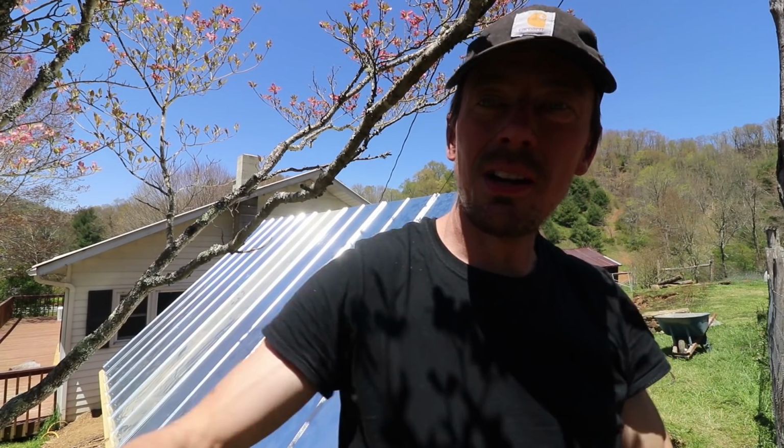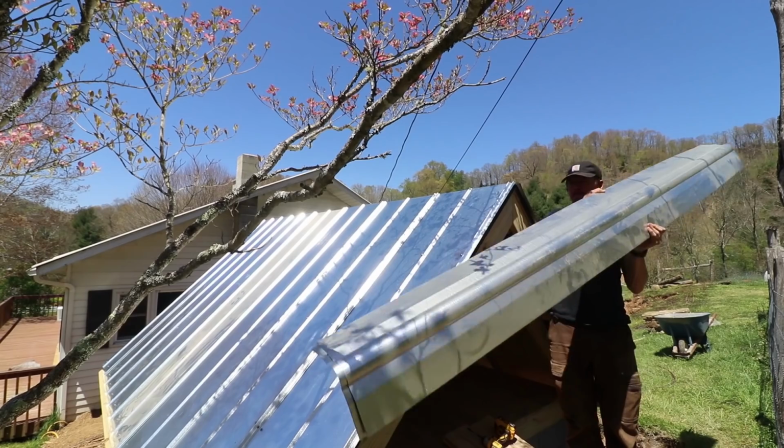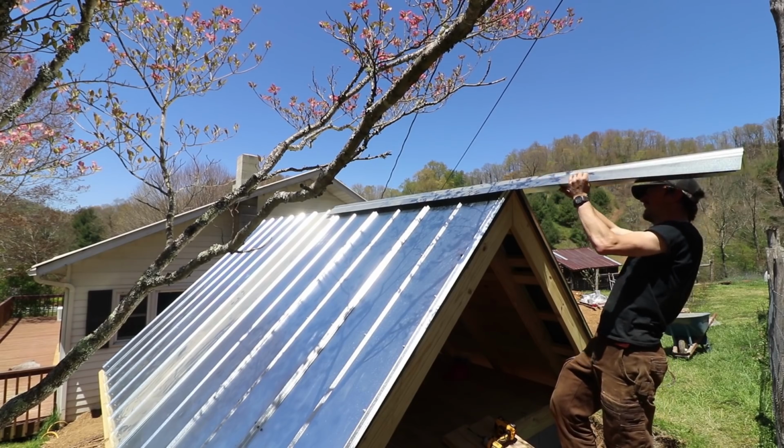I gotta get the ridge cap on before the roof is really done. So I don't exactly know how to do it. I've actually never done one before. Yeah, I don't know. It may be hard because I have to kind of get up on it, I think.